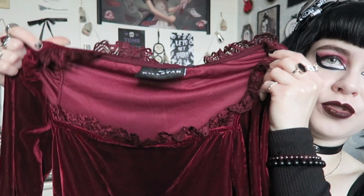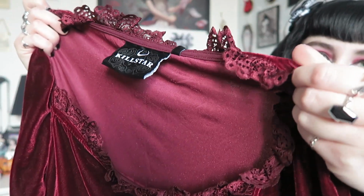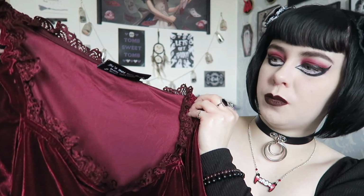And then starting on the neckline is a really nice square neckline, and it has this really pretty lace frill that goes all around the chest and the neck. Really do like this detail. That's definitely what drew me to it, because I love a square neckline, as you can probably tell.